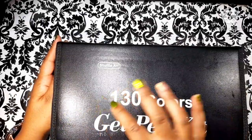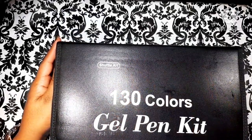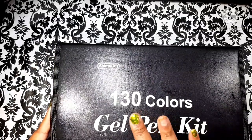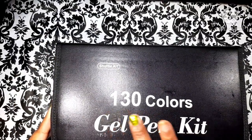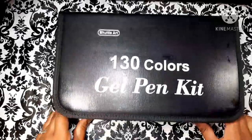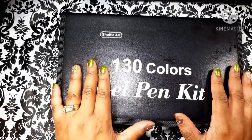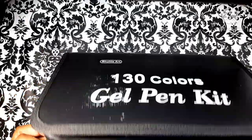All right. So last but not least, from Amazon, we have some Shuttle Art, 130 colors, gel pen kit with a case. Yes, it has a zipper case.